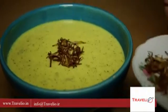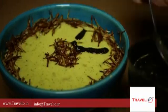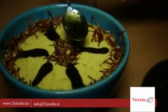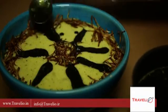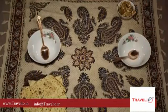Kalejoush is a quick and simple vegetarian food that's enriched with calcium and protein. The recipe originally comes from Yazd and Khorasan, but it's made all across the country with slight differences. Kashk is the main ingredient.